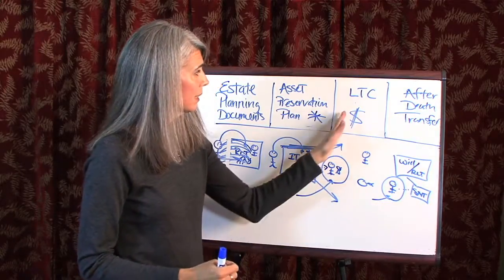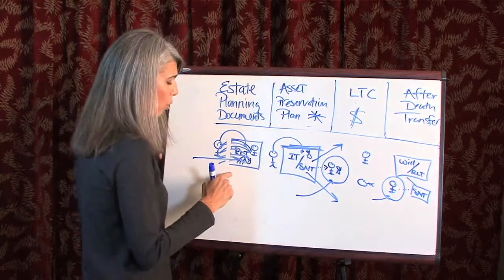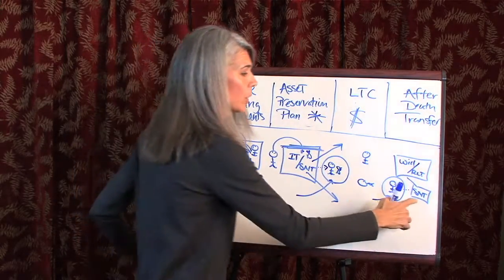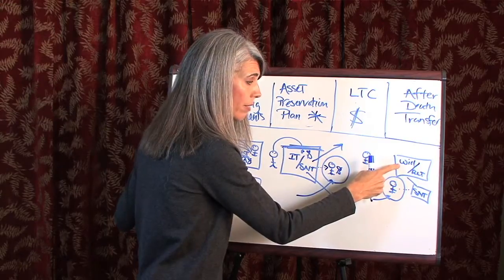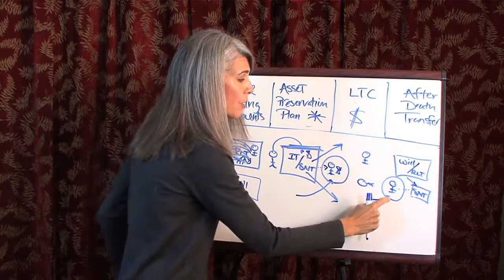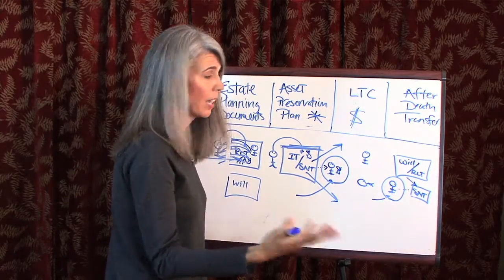The other way to do it is, let's say if we're moving past long-term care into the after-death transfers. If we've done a revocable living trust over here, or maybe a will over here or something, we can also create a steel bucket that kind of pops up after you die. So if this is you, and then you die, here's your stuff, right? And then you pass away, it can go into the steel bucket. And it can still benefit the person that you'd like to have inherit from your estate or something like this.